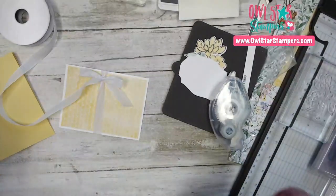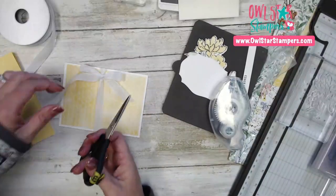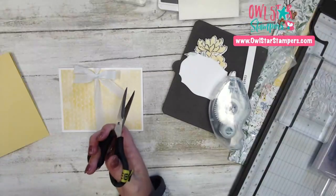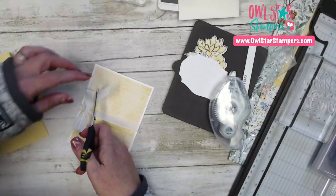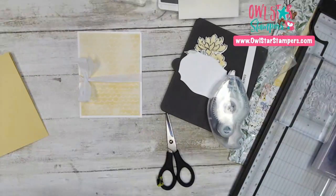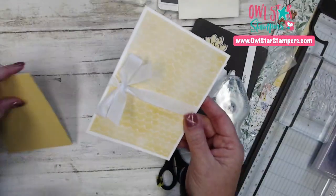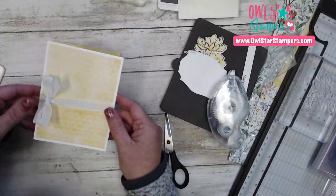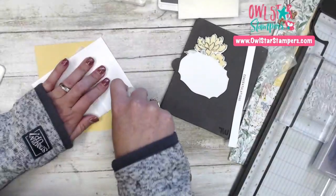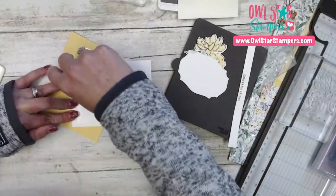Oh, that is a really good bow. I'm even impressed by this bow. Sometimes your bows don't always look great. Even mine, believe it or not. So this one turned out way better than I could have ever anticipated. So I'm trimming my little ends off like that. Look at that. This is a photo-worthy bow. This is what will be in my email tomorrow, this bow. Okay, enough about the bow. Moving on. Add your adhesive to the back.